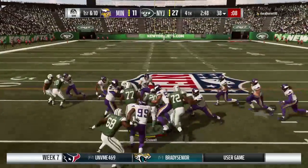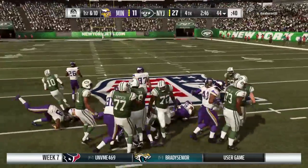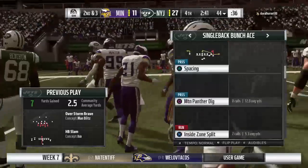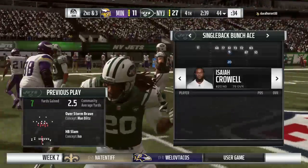Now a hand off to Crowell. And he'll be brought down just shy of the 45. A solid run on first down. Gain of 7 leaves him with a 2nd and 3.